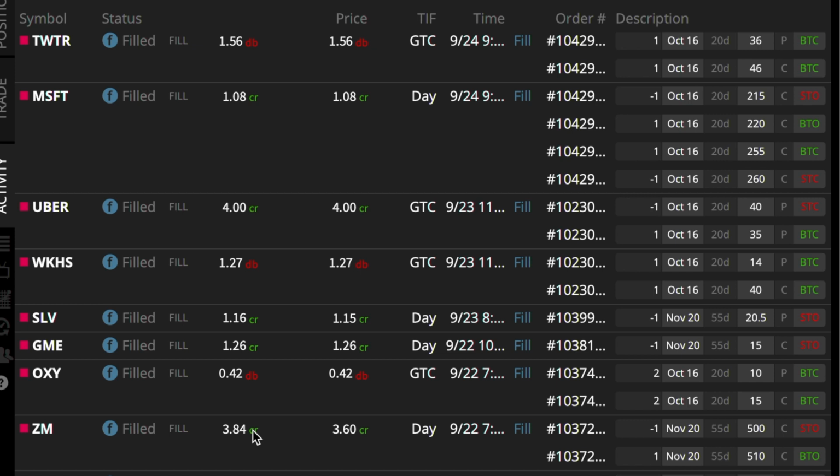It fits my risk parameters. Workhorse, this was a good trade. The premium in there was really rich. Went ahead and took that off. Was able to take that off for a 50% winner, $127 winner.